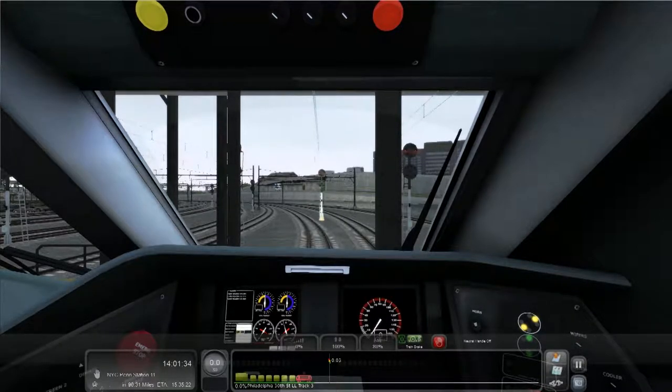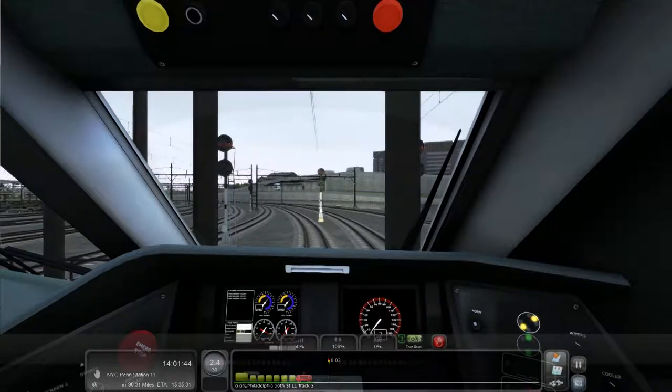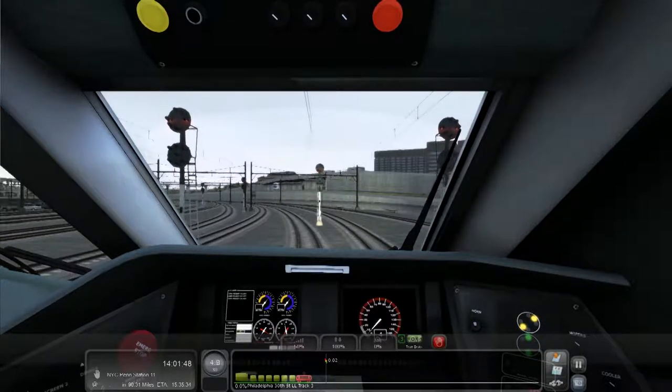Right, we want to go forwards with the reverser, brake off, and let's get going in one of the world's fastest trains. So let's give it 50% throttle. Our speed limit is 30 miles an hour, so we're going to try and stick to that.